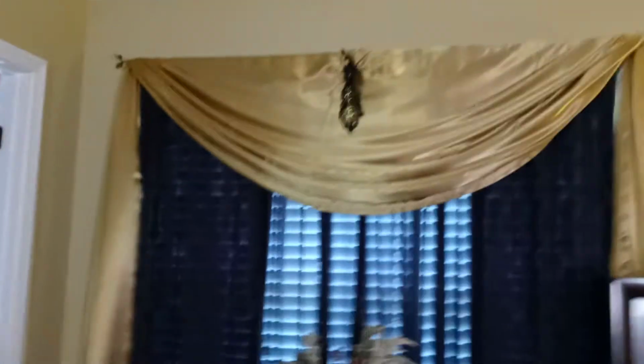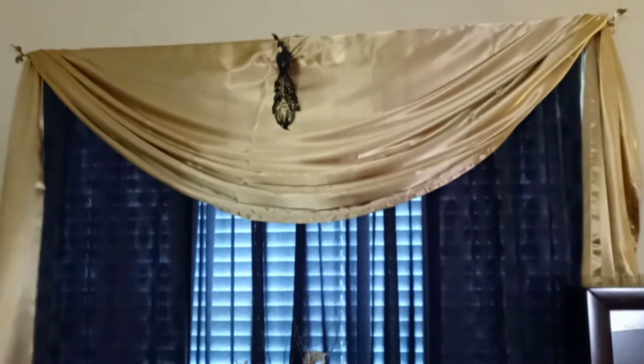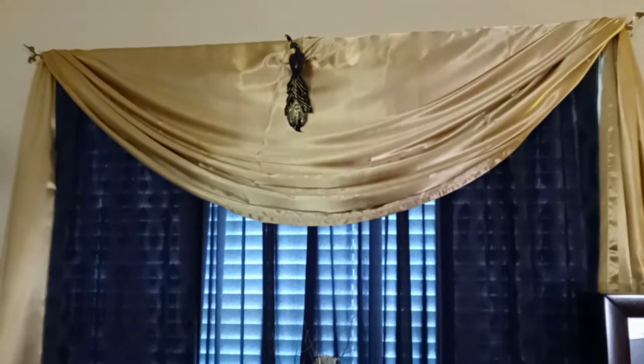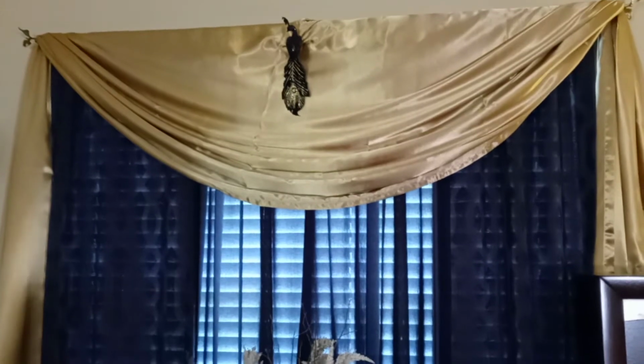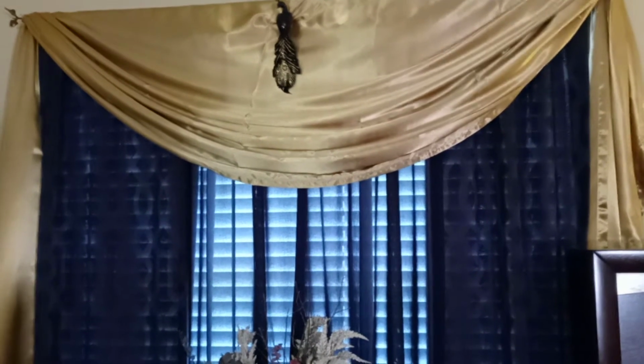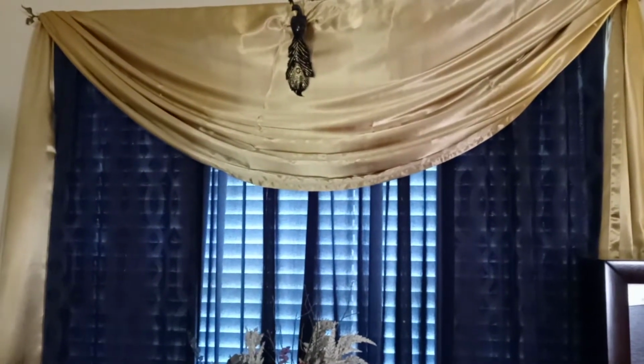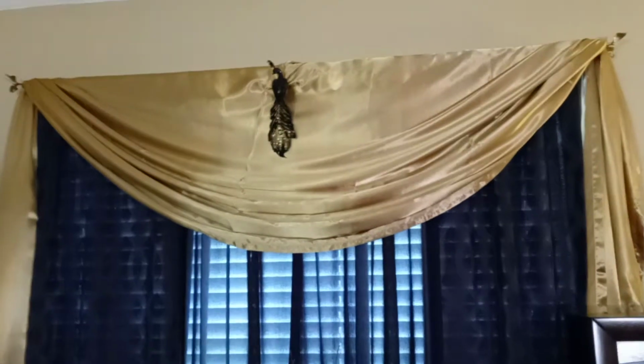But this curtain doesn't have any lining, and it's very lightweight. The reason is when I'm lying here, I can see the moon in the sky. So it's easy for me to move the curtain and look at the moon while I'm lying down.